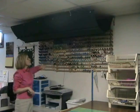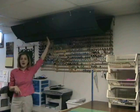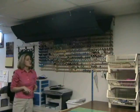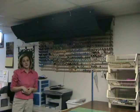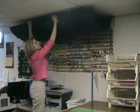I store it on racks, organize it by color themes, and it's protected from the light when I have my cover down, and it also protects it from dust. So it keeps it well protected, but I can yet easily get to it. When I'm done with it, I can just lower my cover.